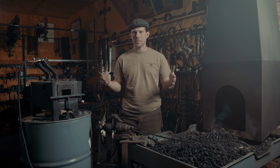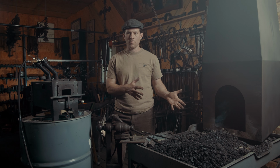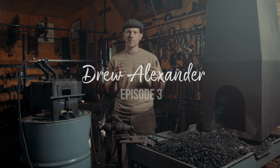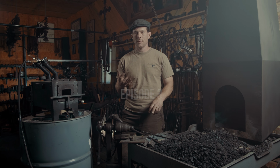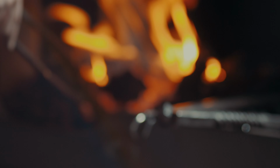If you're asking the question, which is better, a gas forge or a coal forge, you're probably asking the wrong question. The question is not which is better, but which is best for you. And there's a lot of things to consider: your environment, how much money you have, where you're at in your skill level.